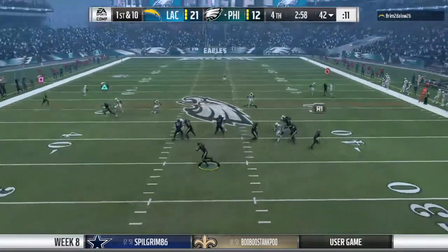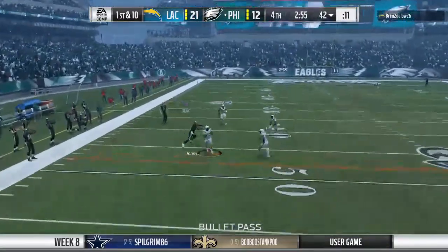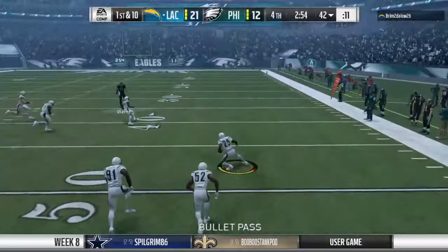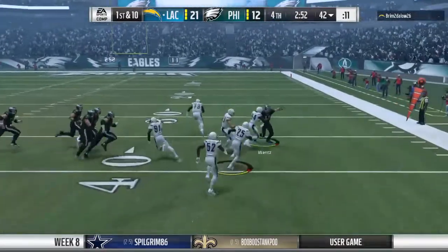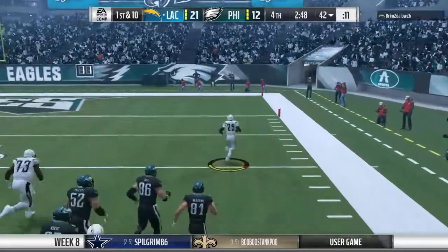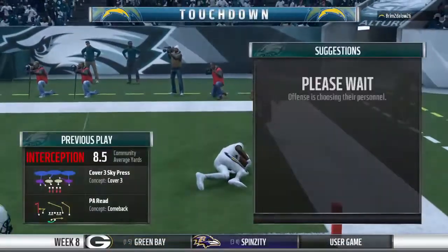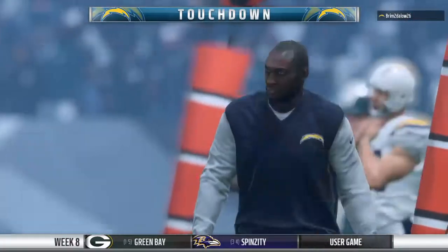On play action, it's Wentz. And this is intercepted, and that should do it. Picked off at the 49. There he goes right side. And he brings this one back. It's a pick 6 and a Charger TD.